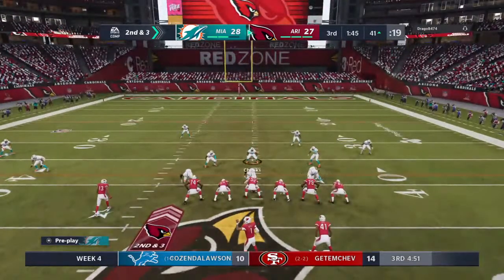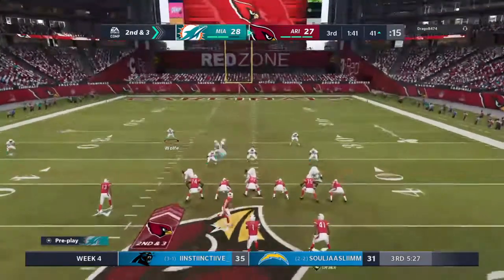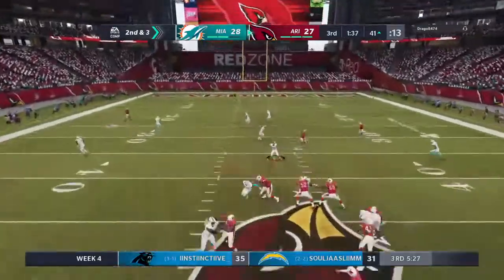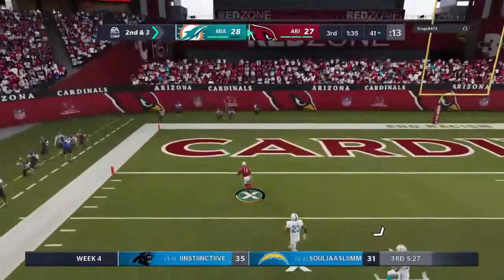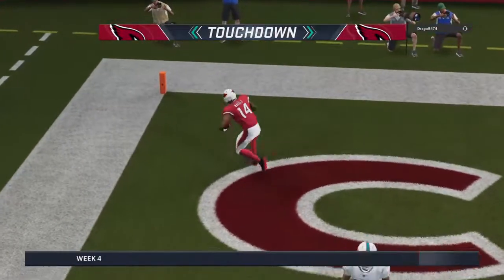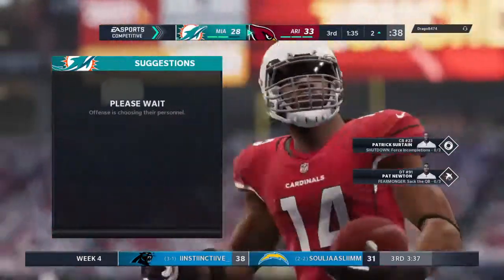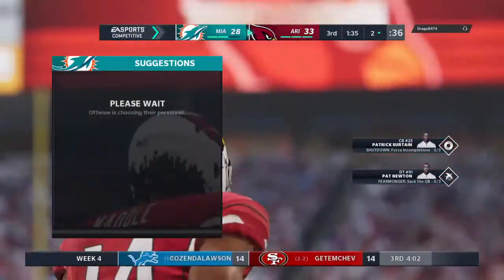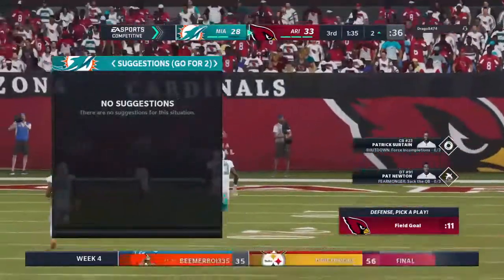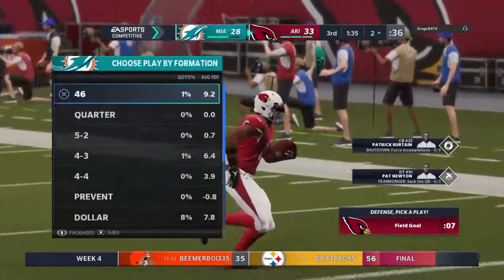Here we go again. 49. They can't hang with us. From the 41, Murray is going to go for a bit. And this is caught inside the 5. And he is into the end zone. Touchdown, Arizona. And that 3rd counter there gives them the lead, and it's obvious they've needed everything that he's given them today. The 3 touchdowns, that's impressive, but without him, they're not winning this game.